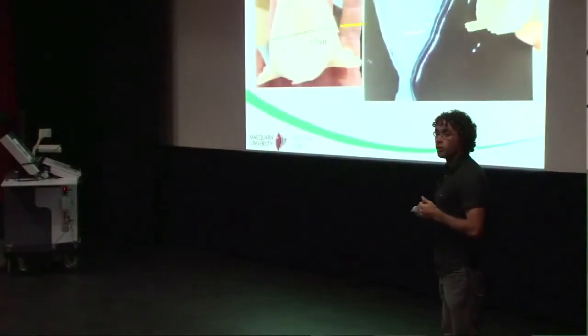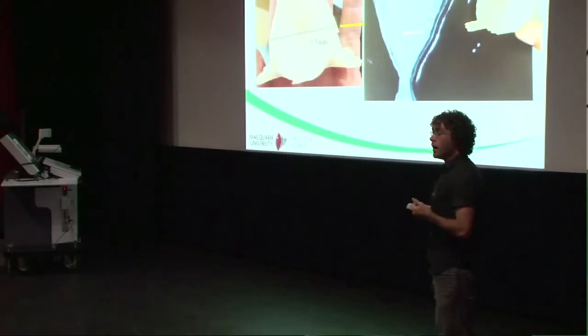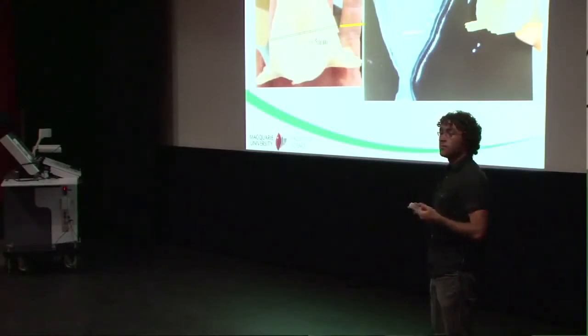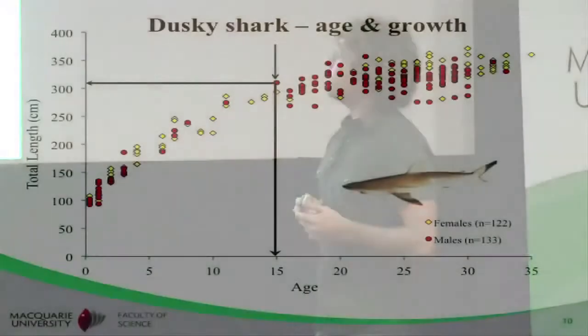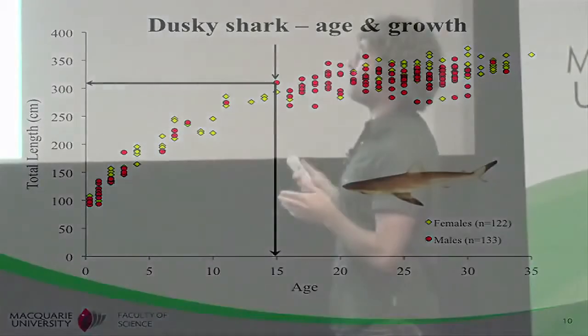So it's been shown by scientists all around the world for various species of these shark that the white bands are formed each year around the summertime. So in order to get an estimate of age for each shark, we have their vertebrae, we take a slice, and all we need to do is count the number of white bands on the edge of the vertebrae. So I've actually done that for 255 individual dusky sharks, and these are the results. So don't get too bogged down in it, I'll step you through this very carefully.